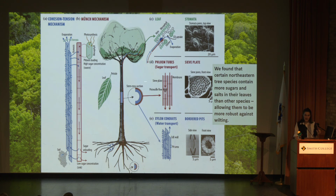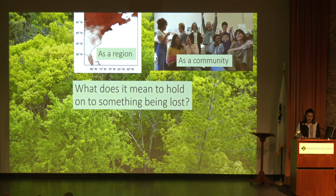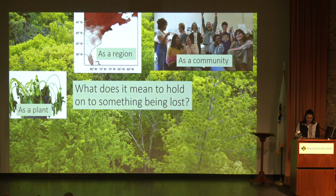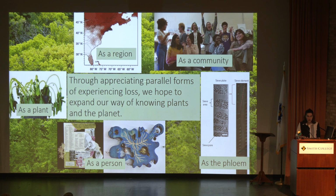And so generally, for this presentation, we've been thinking a lot about what it means to hold on to something being lost. As a region, as a community, as a plant, as the phloem, and as a person. And through appreciating parallel forms of experiencing loss, we hope to expand our and your way of knowing plants and the planet.